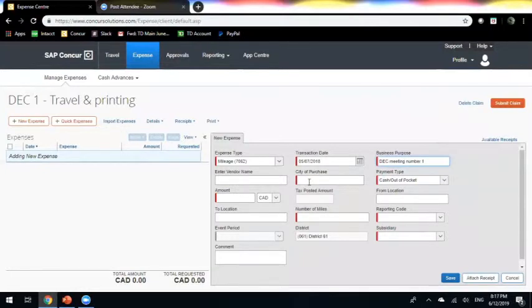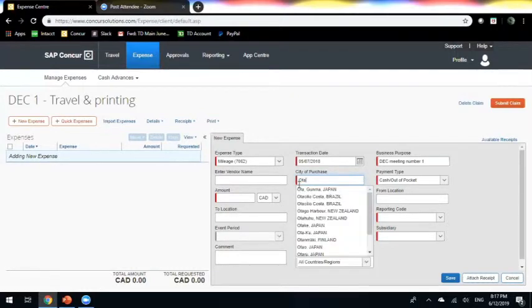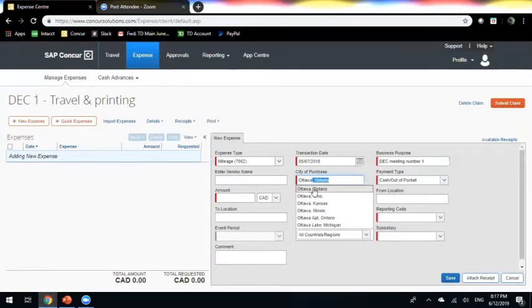The city of purchase is where you started from. So I'm going to enter Ottawa. You can see that there is a list of cities that is automatically populated. From location, you would put your home address. To location, you would put the location of the meeting.